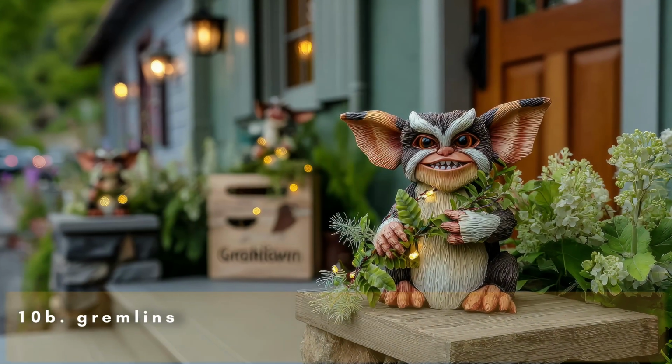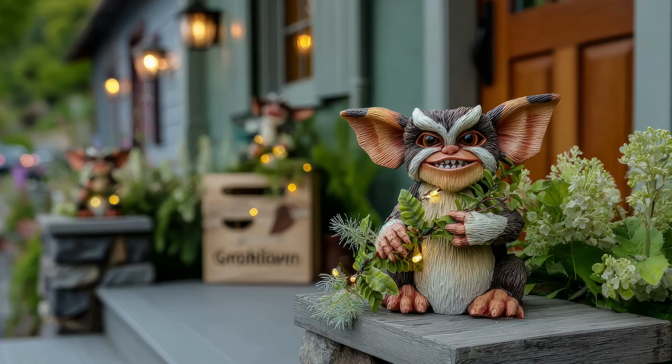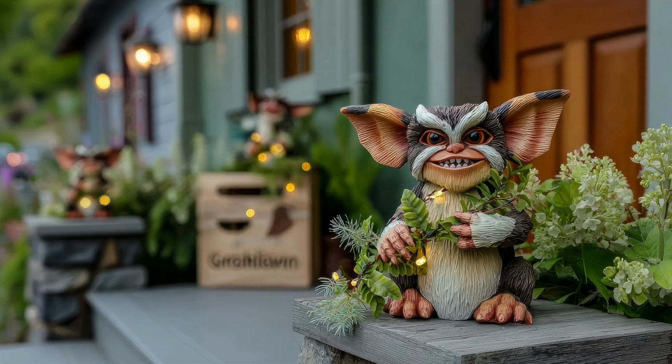Gremlins. Let's cause a little mayhem. Instead of one big monster, why not build a whole horde of mischievous gremlins?